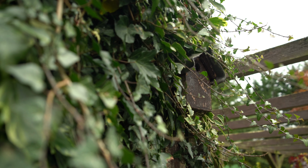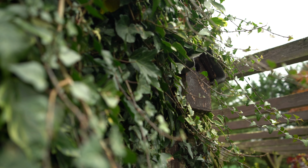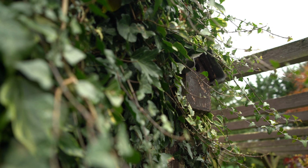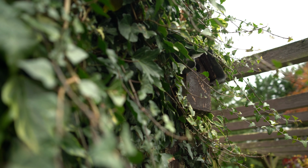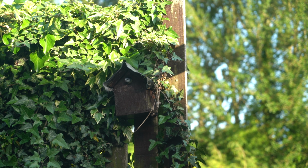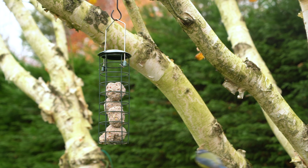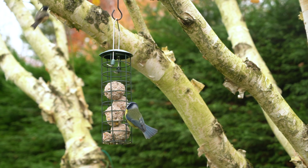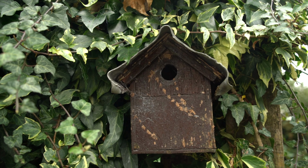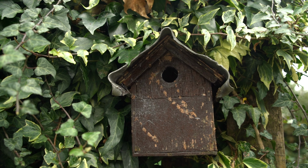Now that you have all of the nutrition needs of your birds boxed off, spare a thought about where they're going to live as well, and either make or buy a little bird box or even several bird boxes. You're not going to regret it. There is something so special about seeing birds coming and going when they're nesting in a bird box, and even better, if you time it right, you can see the baby birds fledging, and that is just brilliant.